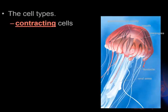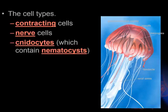They have different types of cells that do different things. They can have contracting cells that help them move, nerve cells that help them respond to their environment. They have cnidocytes, which is a type of cell that contains nematocysts. And I know there are very new words here, so make sure you keep cnidocytes separate from nematocysts. The suffix on cnidocyte, the cyte suffix, tells you it's a cell. And then nematocysts are kind of like little pouches, and they actually contain toxins.